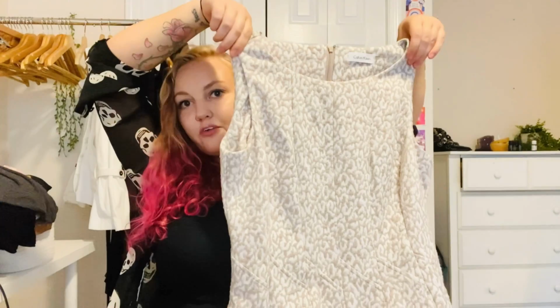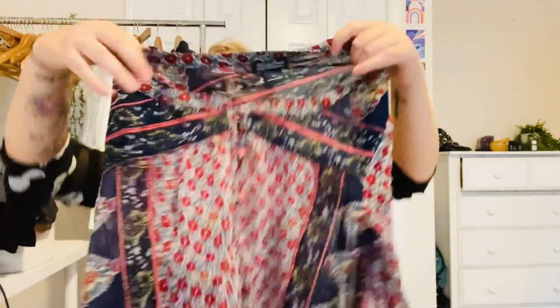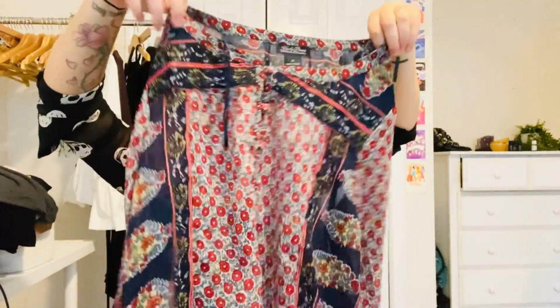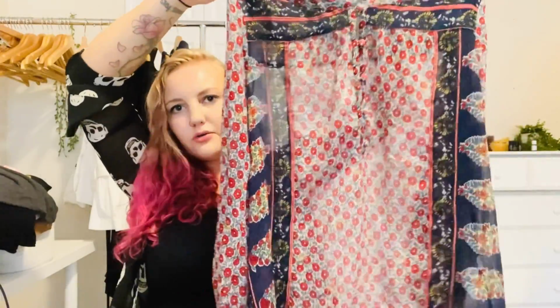Great for work, great for whatever. Okay, this is just a Lucky brand, size medium. This is like a boho peasant floral print. Super cute, kind of sheer, just like a basic top.